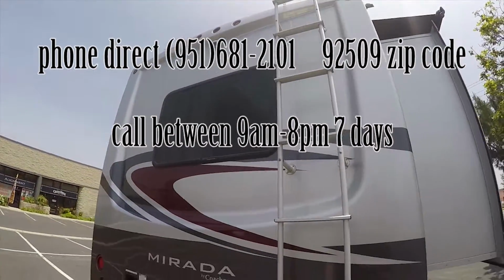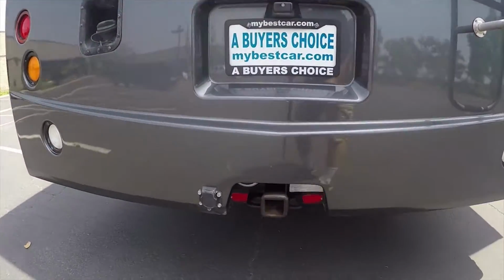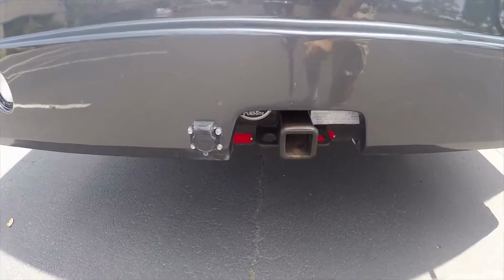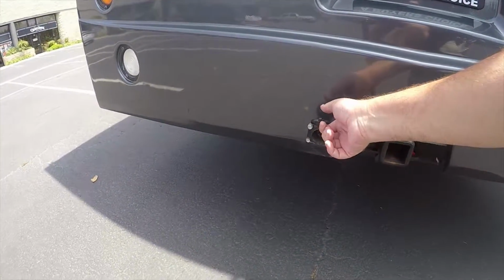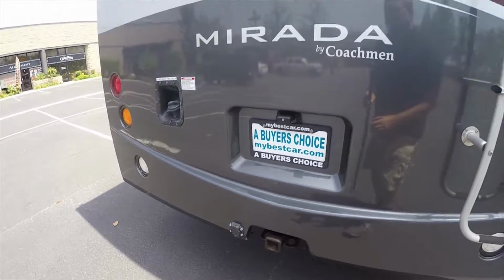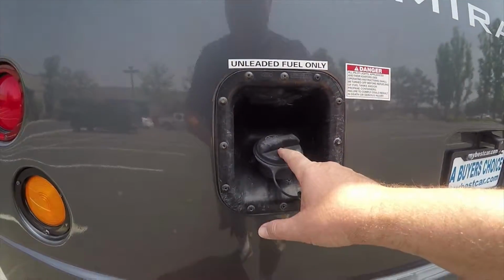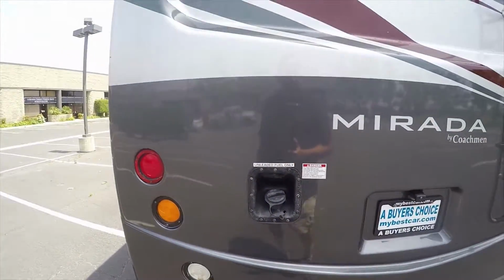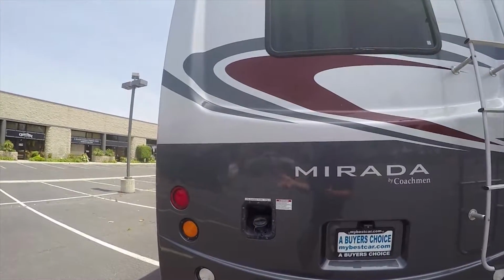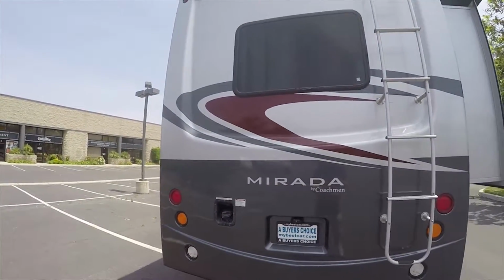You have a backup camera, you have a roof access ladder, you have a V5 5,000 pound towing package. So you can plug in your towing hitch right there. You have a 7-pin connector. This has a center rear fuel fill-up point, so you can add your gas from the middle. You can back in, you can pull to the left side, or you can back near a pump, or sometimes you can reach from the right side.